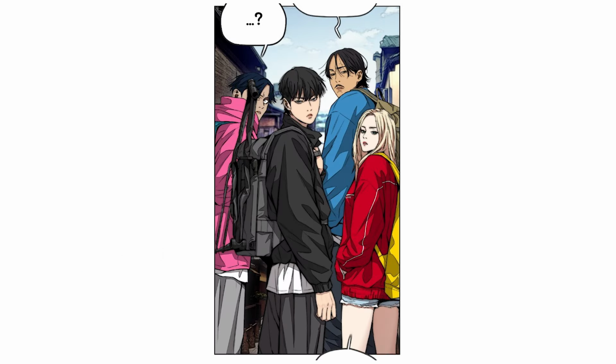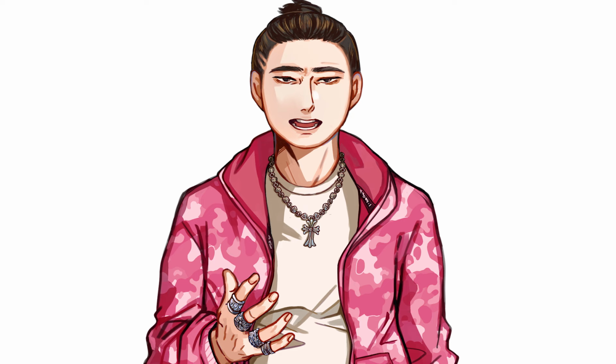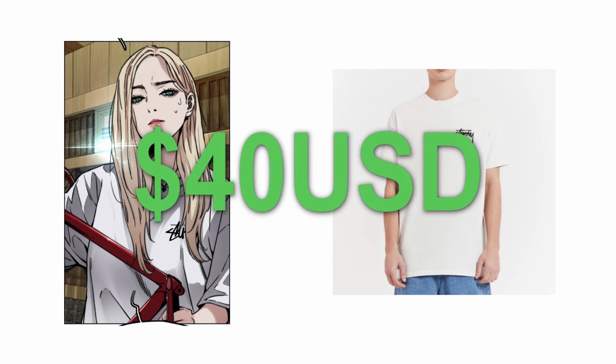This really is the epitome of Shelly's outfits. The short shorts jacket combo occurring once again without the influence of the school uniform. Her legs looking long. Her last outfit, other than her in biking gear, is this short shorts Stussy white shirt combo. Stussy shirts retailing for about $40 US.